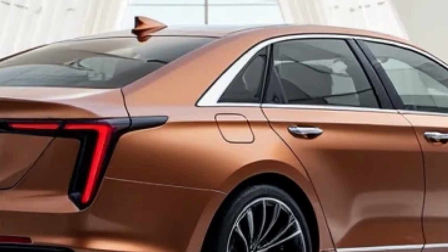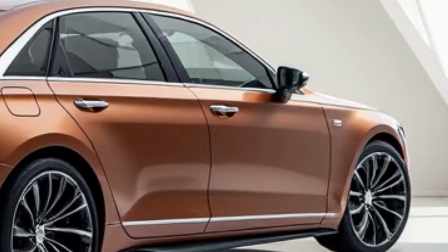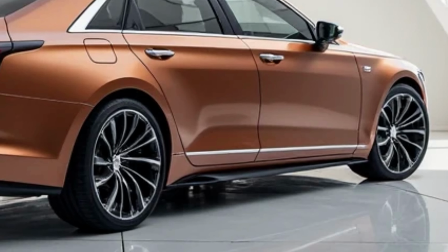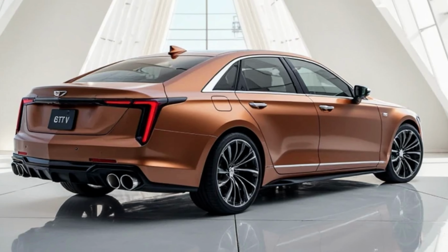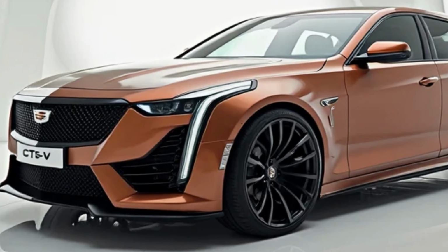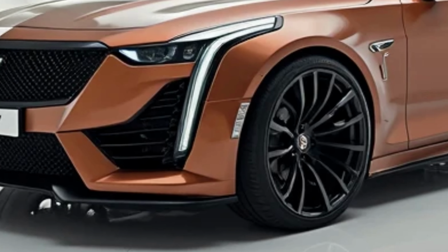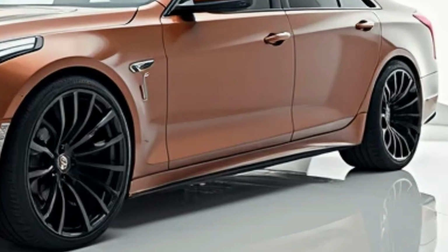But the real gem here is Super Cruise. This hands-free driver assistance system is one of the best in the industry. On mapped highways the CT5-V can handle acceleration, braking, and even lane changes entirely on its own while you relax. It uses GPS, LiDAR mapping, a driver attention camera, and radar sensors to make sure it's safe. There's also a 360-degree HD camera, night vision assist, and even a self-parking system that can handle parallel and perpendicular parking.